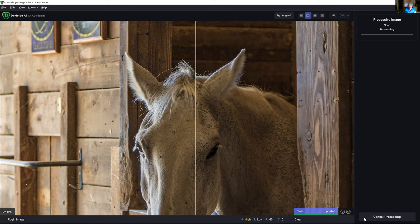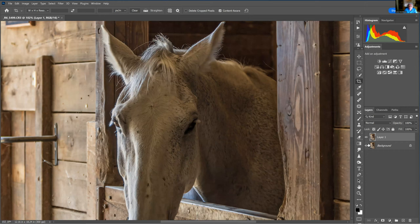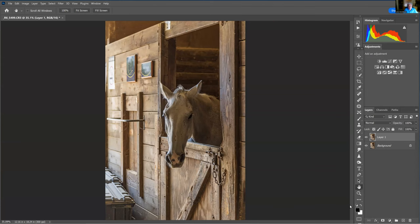The processing speed is determined by how fast your computer is. If you have a slow computer, it's going to take a little longer. Now you can see the image is cleaned up by Topaz. You can blow this up to 100% and turn your eyeball on and off, and see how it sharpened it a little bit and cleaned up the noise. Okay, so now we're ready for the next step.